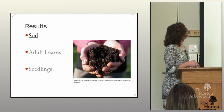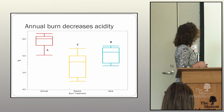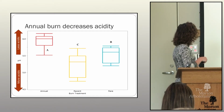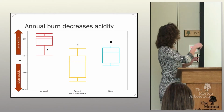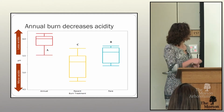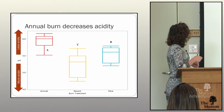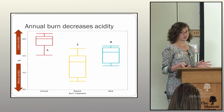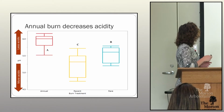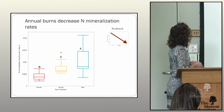So what were my main results? Start at the bottom of the soils. Overall, we saw the same trend that we expected with pH. Here we're looking at pH, with acidity decreasing as pH increases. And on the x-axis, we have our burn treatments: annual burns, recent burns, and rare burns. And here we can see that we have different letters around each of these treatments. Different letters mean significantly different results. So here I want to focus that our annual burns had the highest pH, which is what we expected from that ash effect.